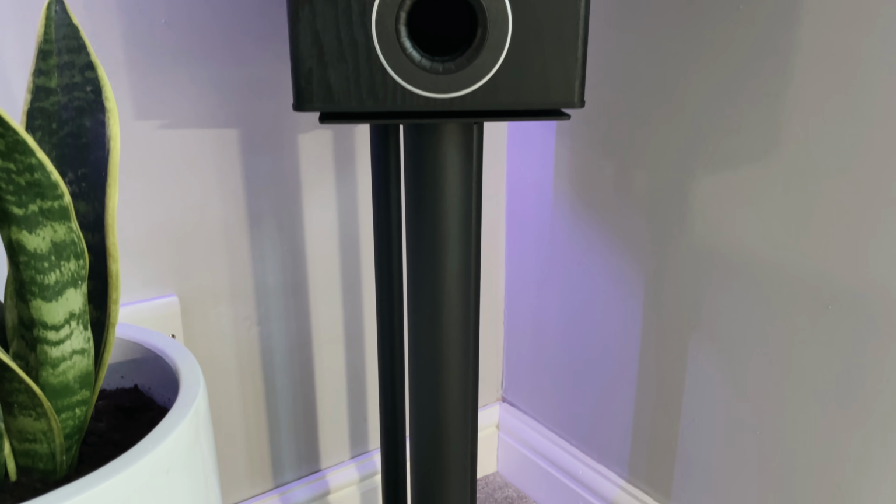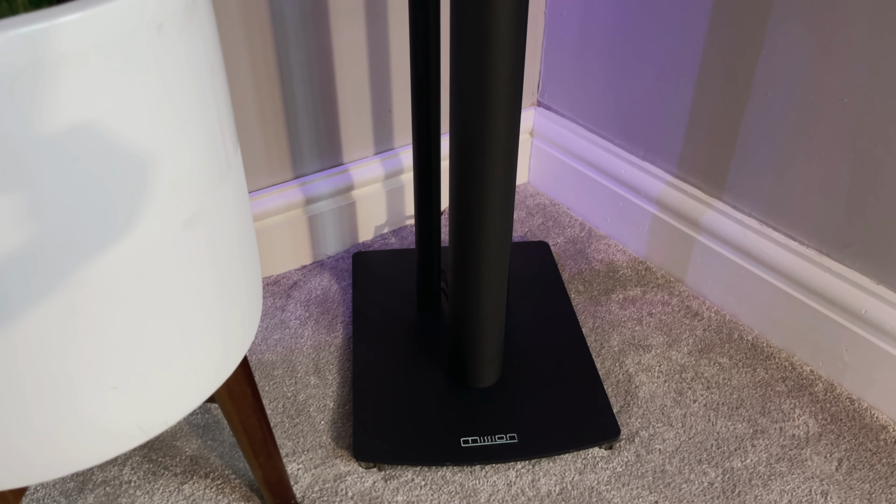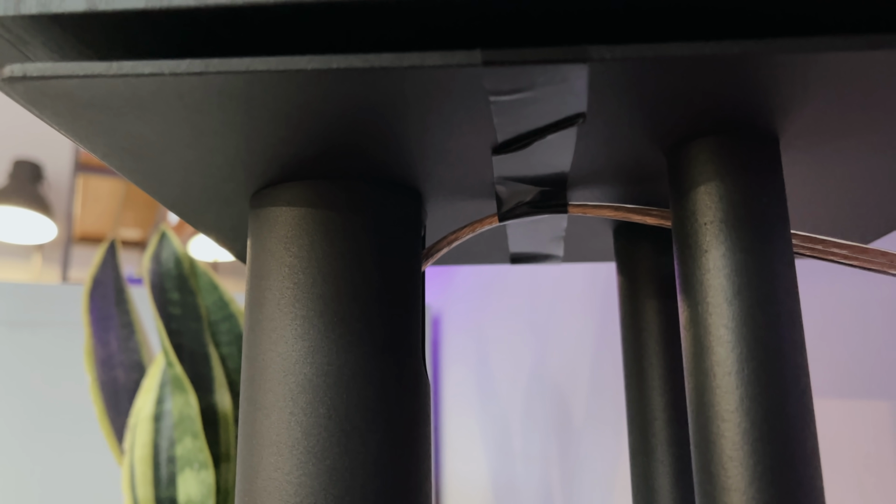They are set at about 60 centimeters off the ground. So the right speaker is on a Mission Stand-Sit stand, if that's how it's pronounced. And they are made from metal, and they have spikes at the bottom as well. Obviously, they're linked in the kit list. Now, they also have really good cable management. So the actual speaker cable itself goes through the pipe itself.